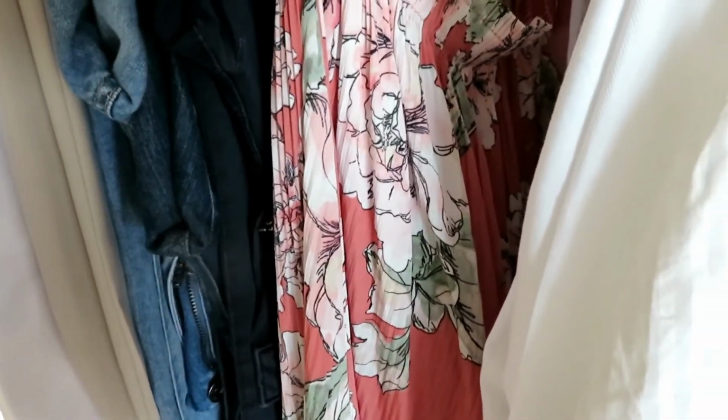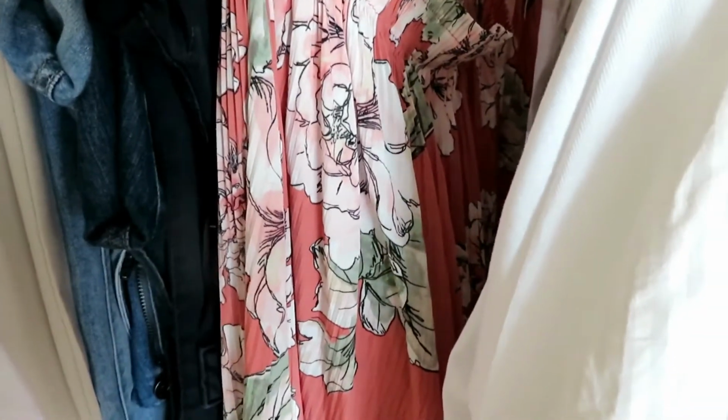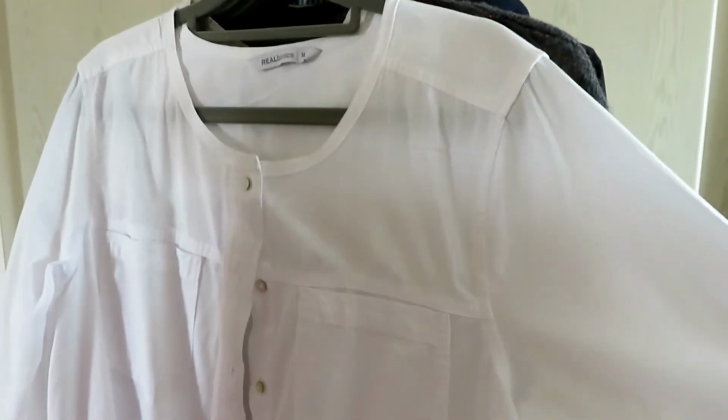And I've also taken, I'll show you the t-shirts. My wildcard t-shirt was a khaki t-shirt. Now for the shirts, I've taken this cotton button down. It doesn't have a collar, so it's quite easy to wear.